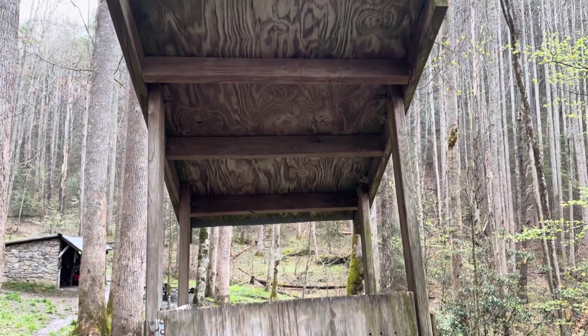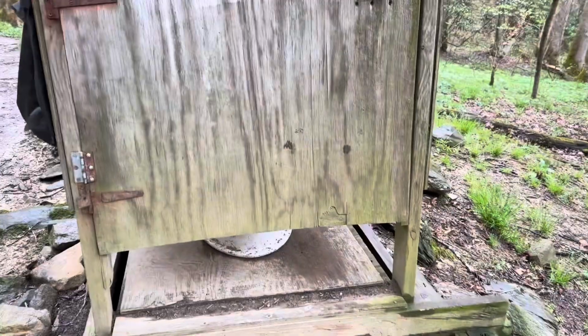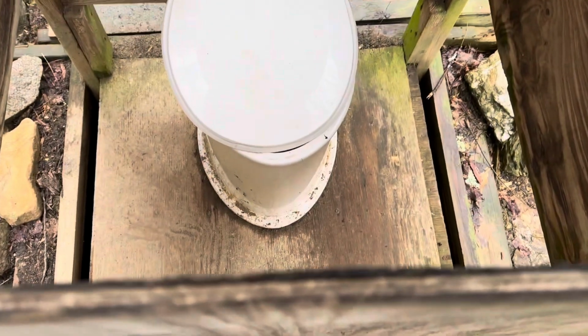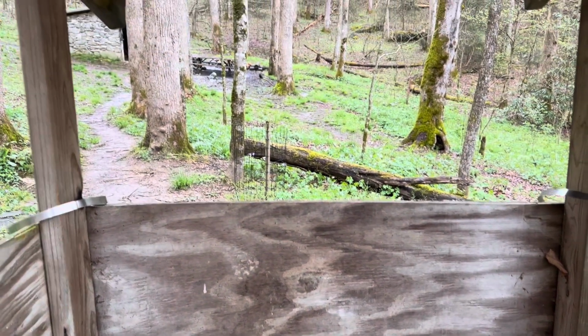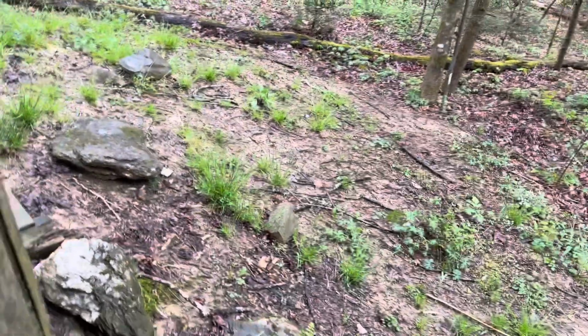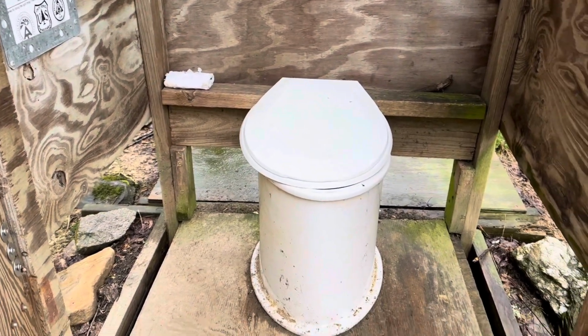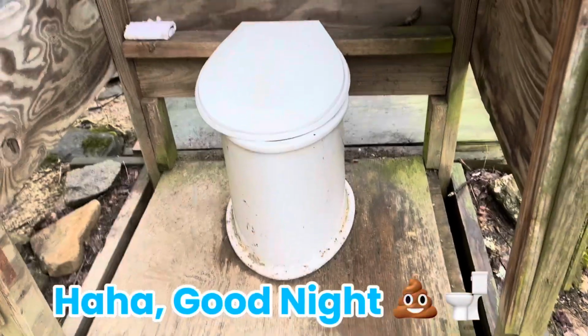Okay, this is probably the most interesting privy. It's just a square. Here's the door. You almost have to back up, and then when you're in here, I guess the whole camp is gonna see the back of your head. I mean, it's got a little lock, but it's a good thing I'm small. But if you were bigger, I don't know.